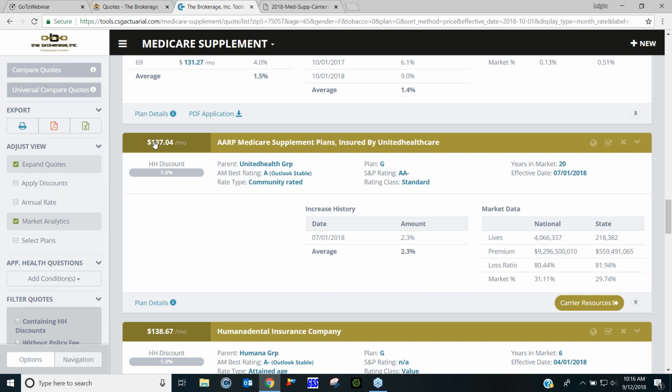So while their price isn't coming in as most competitive, at 137, you know that you're getting a stable plan, and you're getting a plan that has a good AM Best rating. They're rated A, and some of our clients will only take a plan that's rated A. They've also been in the market 20 years. So they know what they're doing, and they own a third of the market.